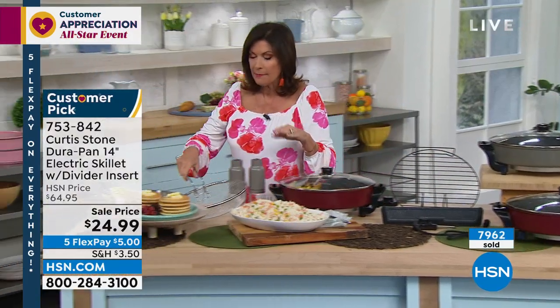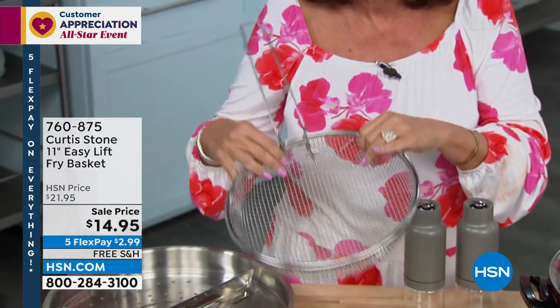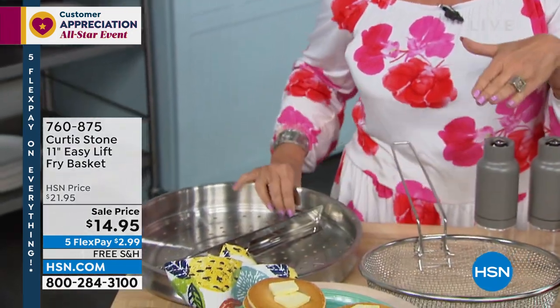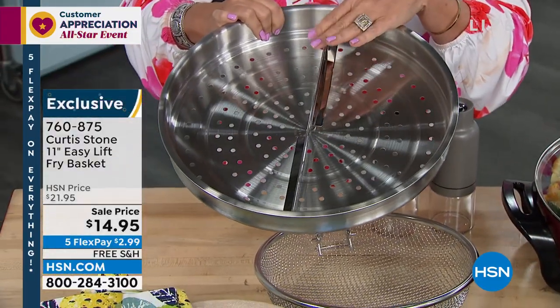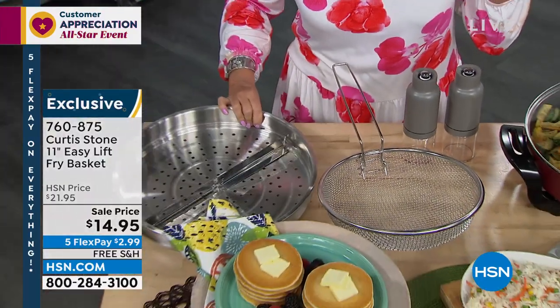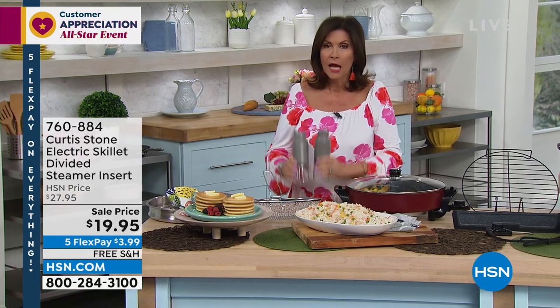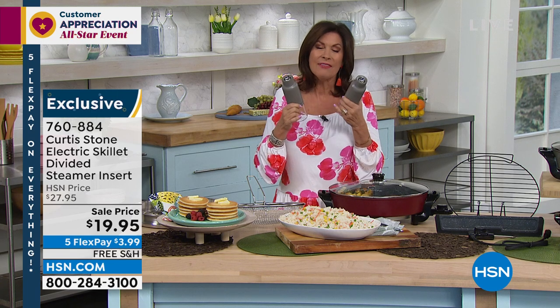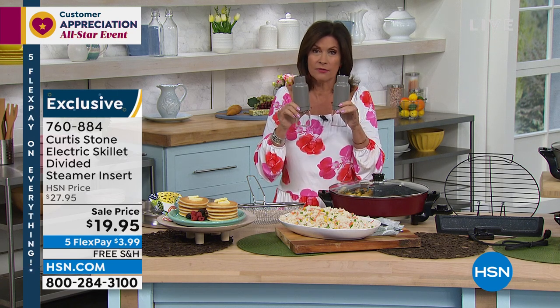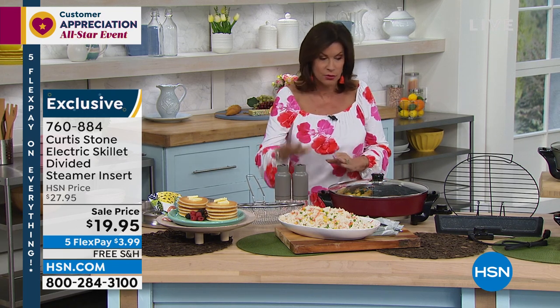Don't forget, if you would like the basket, I'm not even sure how many of the baskets we have left. Do you? Okay, we still have several thousand, so you're good with the basket. That can also double as a colander. And then we have the steamer as well, very popular, and this also includes a divider. That steamer, great buy on that. If you want the steamer, I only have 2,000 left in that. How much left? I have 100 left, so good luck with that. I have 1,000 of you trying to get through right now, so these will sell out in the next couple of seconds. Thank you so much for your orders on that.